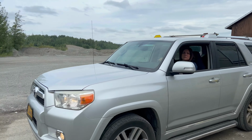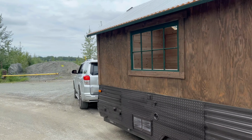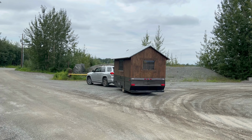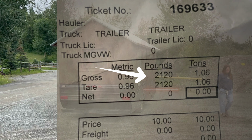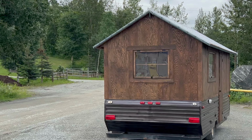The cabin's been weighed, and we have to hurry to get off the scale so that other people can get on, and we get to wait for the ticket with the results. We did it. I love it. We did it. We're within our weight limitations by far.